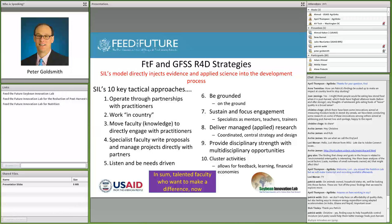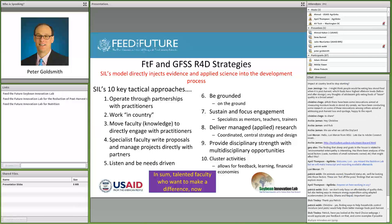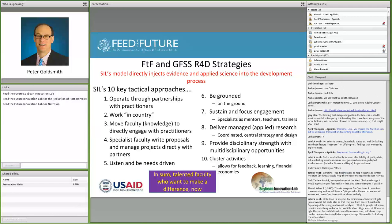We're very good listeners. Because we partner, we listen first, second, and third, and we're very much needs-driven. What skills can we bring to solve the practitioner's problem? We're very grounded. We're on the ground with our partners addressing the problems that they pose to us. We're very much sustained and focused and engaged with our partners. These are not short-term projects. These are long-term. We've now been at it 3.5 years and we've really built very strong relationships as mentors, teachers, and trainers.